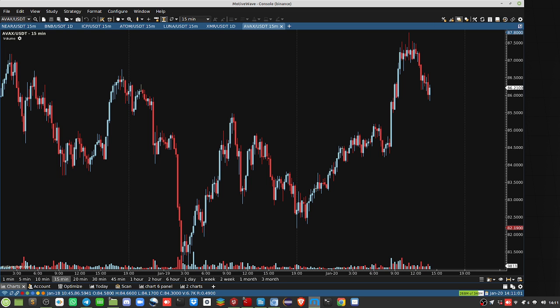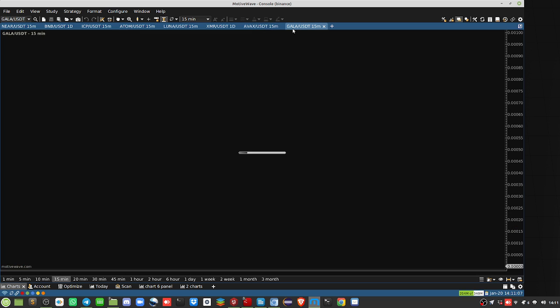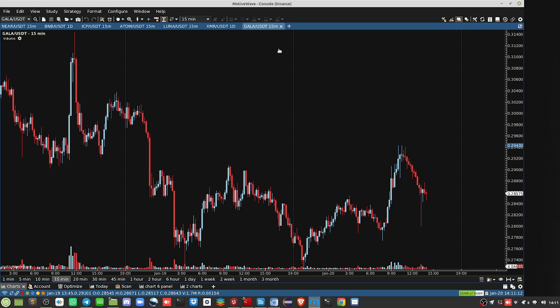That's the hard part. Continuing along, we got Gala, another coin that's been kind of performing. Let's check that one out. So Gala, as well, these little swings do matter if you can capture them. My bot won't, but again here at 7:45 a.m., 27 cents all the way up to 29 cents.